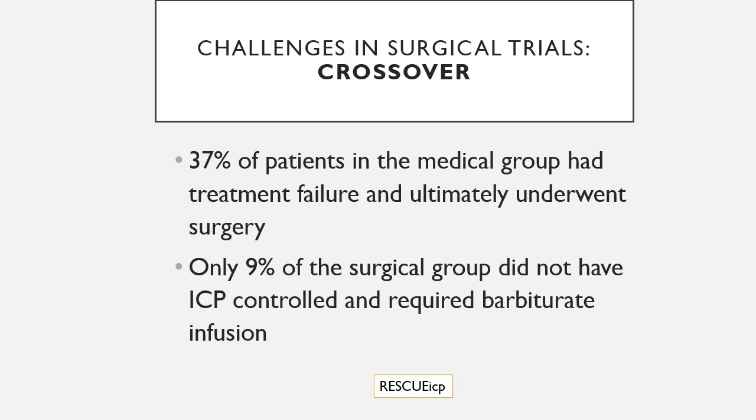Crossover from one therapeutic arm to another is utilized in many surgical versus medical therapies trials. This is sometimes driven by ethical considerations. However, the biostatistical imperative of intention to treat analysis techniques can completely confound the interpretation of results when crossover is done too liberally. Many have advocated for as-treated analyses to be employed in such trials instead. Rescue ICP was not exempt from this commonly encountered obstacle. Over two-thirds of the medical arm patients failed therapy and crossed over to surgery. Perhaps tellingly, only 9% of the surgical group failed ICP control.